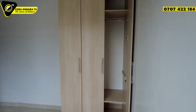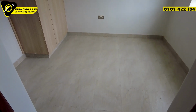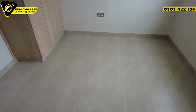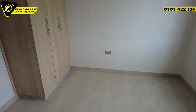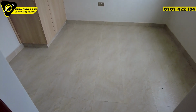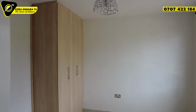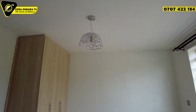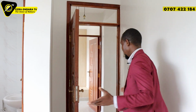Wardrobe zake, hiyo pande. Upper bado you will do a 5x6, inatosha vizuri. Alafu toilet yake iko hii pande. Really nice, I love the three bedroom more. The finishing upper, alafu nimependa the way this guy has gone simple, simple finishing, not complete. Sijui hii ukuta pink, that other ukuta sijui color blue, purple. No, no, no. Simple finishing. How nice. Okay?